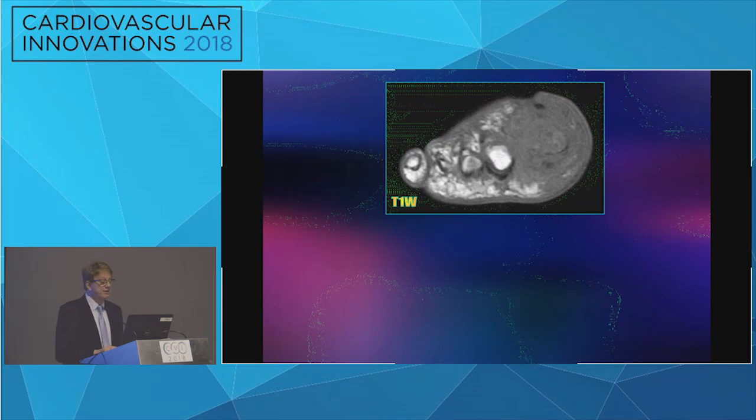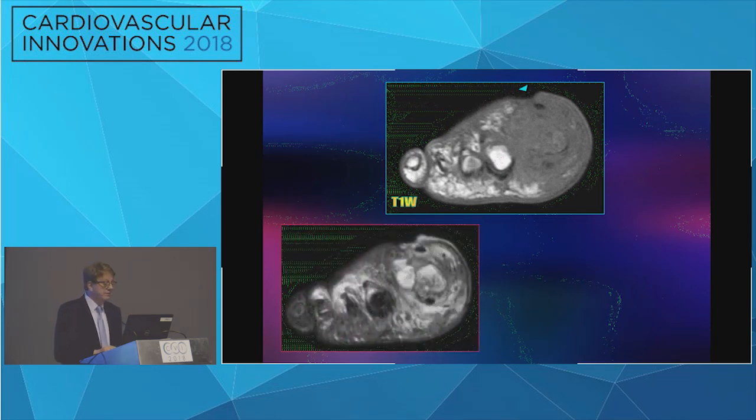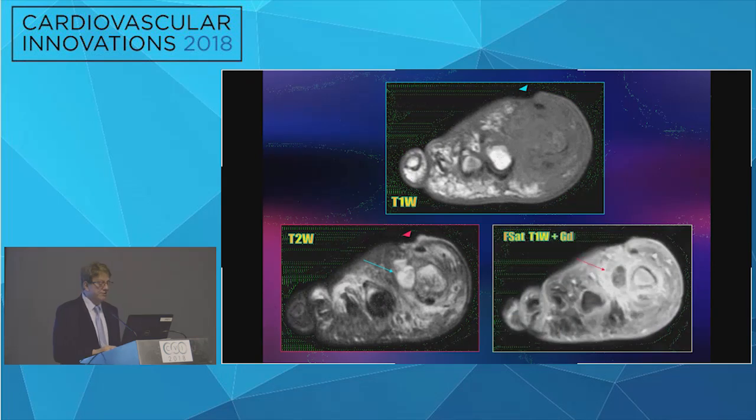So here's a T1 weighted image that we saw before, and here's a T2 weighted image, and you can kind of see that in this area here, I don't know if you see my cursor, that there's something suspicious here. It certainly looks like an abscess. And once again, in the fat-suppressed T1 weighted image, we see it's rim-enhancing, goes low signal center, and this is diagnosed, and clearly it's an abscess.